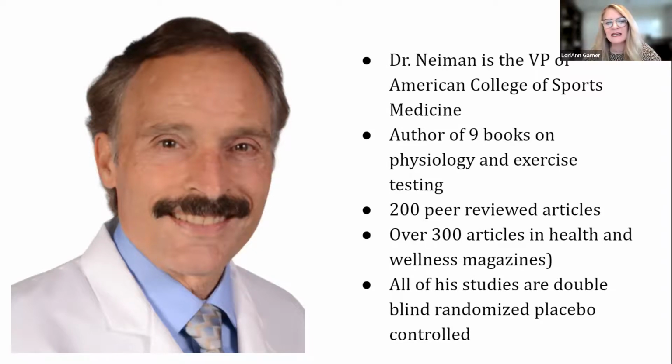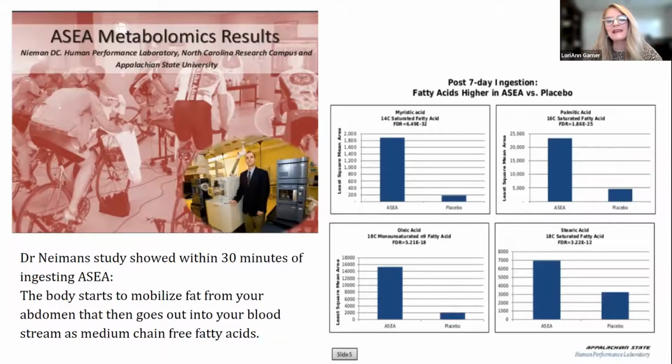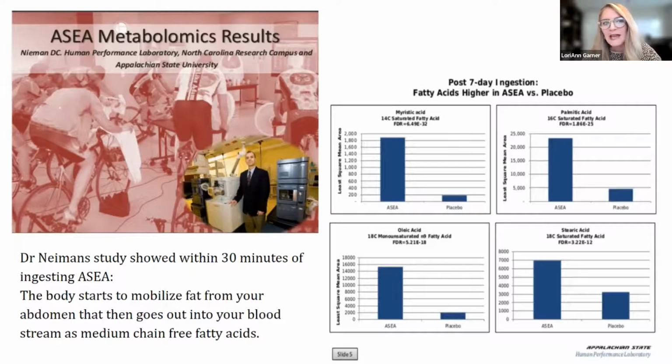Dr. Neiman's study showed that within 30 minutes of ingesting Asea, the body starts to mobilize fat from your abdomen and then goes out into your bloodstream as medium chain free fatty acids. These free fatty acids can be used as a fuel source. So when you're on Asea, you begin to burn fat as a fuel source first.